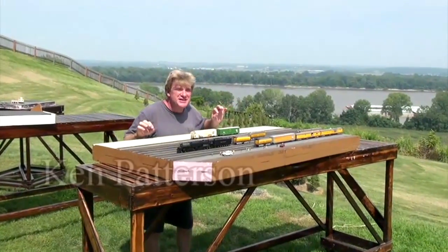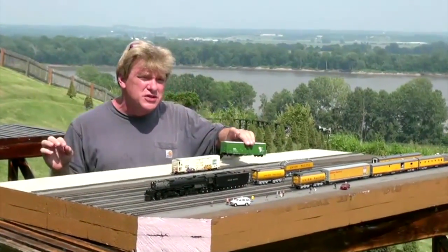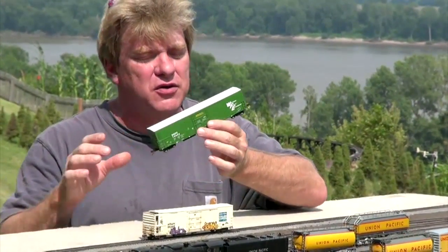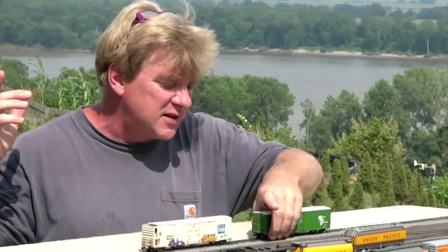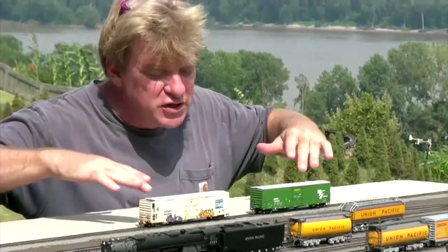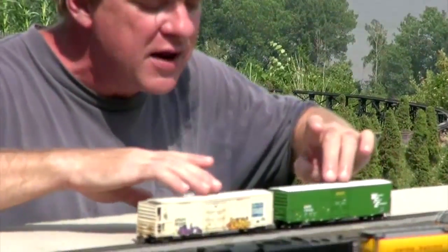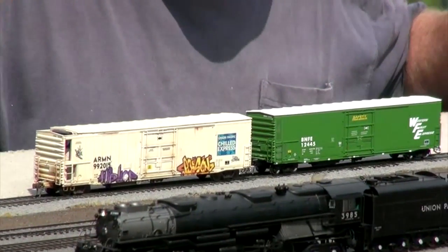On this portion of What's Neat This Week, I want to talk about something that's really, really neat. And that's the new SoundTraxx sound car decoder that they came out with. It's in the Tsunami Lounge and SoundTraxx decoders. And what it is, it's a decoder that you put in your freight car. And it doesn't matter what type of freight car that you put it into, as long as your wheels have got electrical conductivity so that you can get electricity from the track into the decoder. Once you've done that, you've opened up a whole new realm of possibilities that we could never do before with steel freight cars.